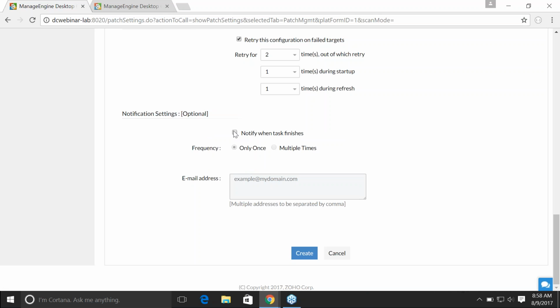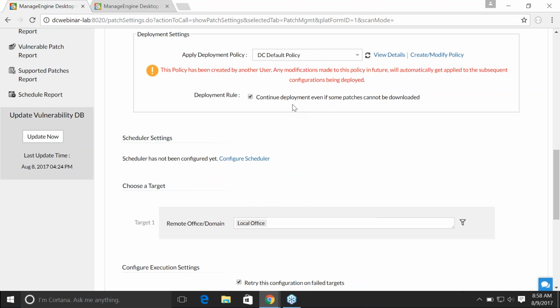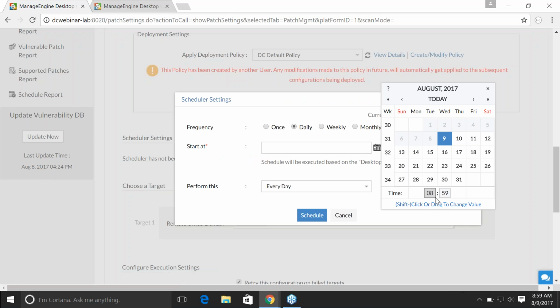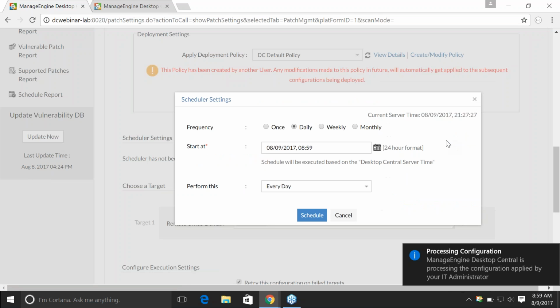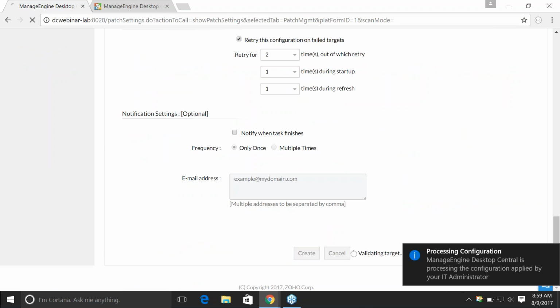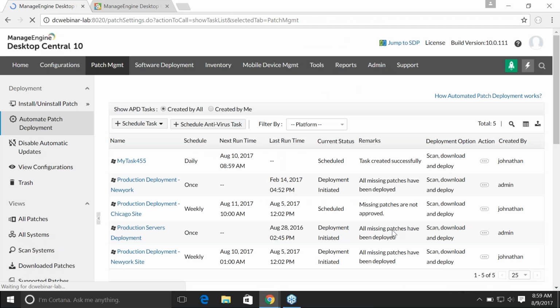So here we go. You're going to deploy this. You have configured a policy. You have defined a target. Okay, I'm going to make it on a daily basis. I'm going to define a specific time interval. Okay, it's going to be every single day. So it is just that one-time process that I'm going to do right here.